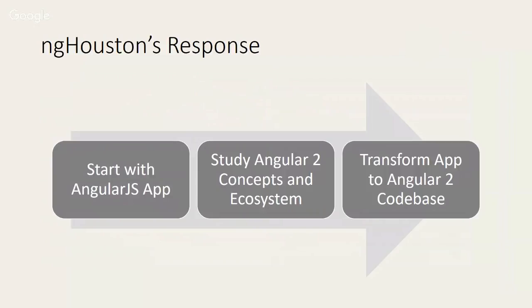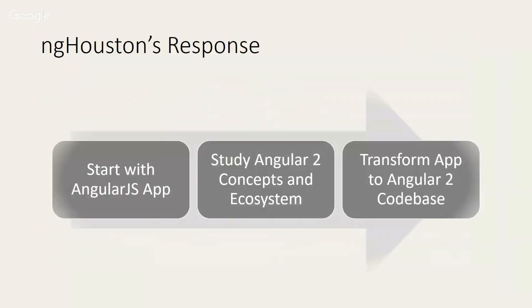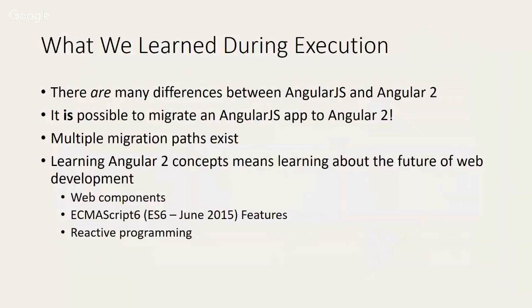Now, at the time, it was pretty scary because we really didn't know if it was even possible, right? So we didn't know what we would learn or if we could even do this. So what we did learn, over the course of the 6 months that we went through the process, is there really are many differences between AngularJS and this Angular 2. But it really was possible to migrate an existing app to Angular 2. So that was really the good news. And in fact, it turned out there were multiple migration paths. So there was some flexibility there even.